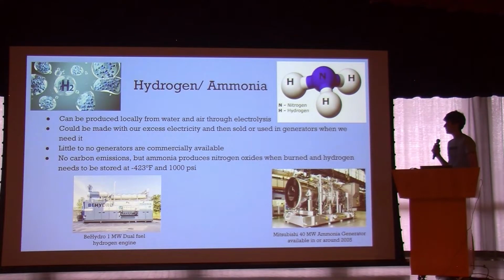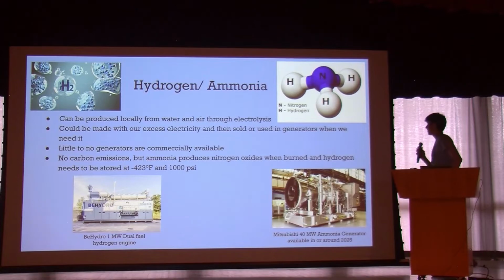And that would be very nice, but there's a lot of stuff that needs to be figured out before that happens. And even then, if we had a 30% efficiency making it, we have a lot of losses, because you also have losses while you're turning that back into electricity on the other end. They do not have carbon emissions, but ammonia produces nitrogen oxides, which are extremely harmful to humans when burned. And they do have systems to get rid of a lot of that problem.